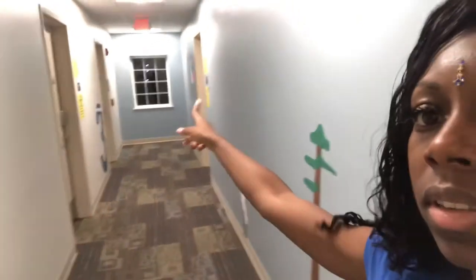So this is the main door when you first enter. Hold on, I'm gonna make sure I don't lock myself out because my keys are hanging on my door. All right. So this is the hallway, and yeah, on this side, we're the first to the last door on this side.